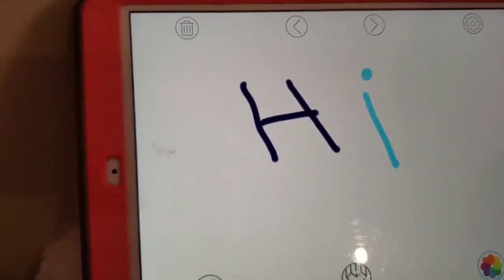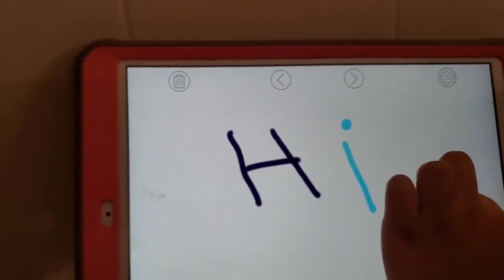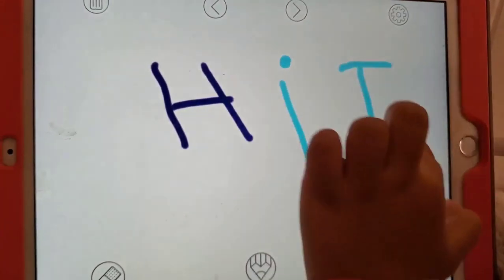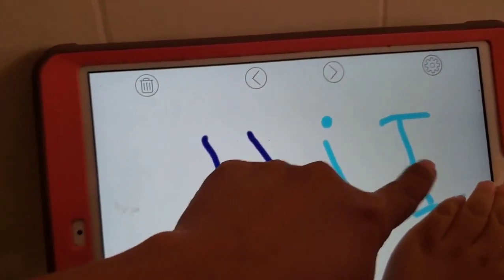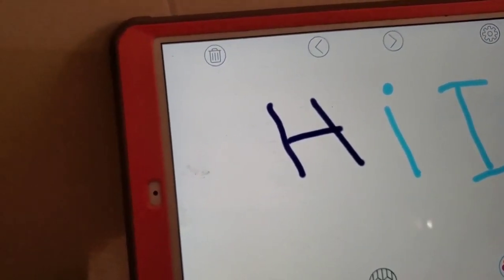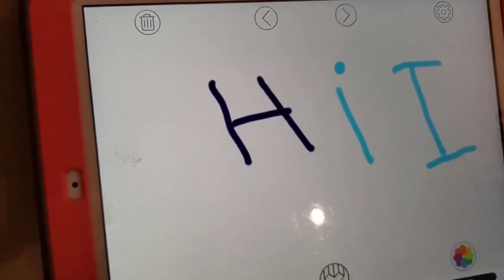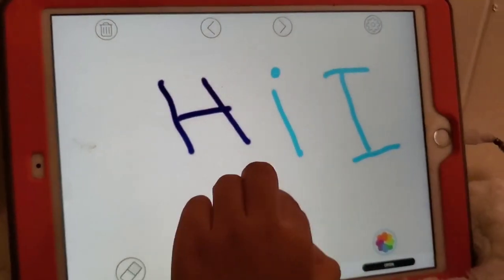How to make a letter capital I? Like this. Hi. Yeah, hi. It's like a T. That's the capital I, and this is the other one. This is the uppercase I and the lowercase I. The uppercase L and the lowercase L. Yes, that's right. So what's next? H, I. Yay. All right.